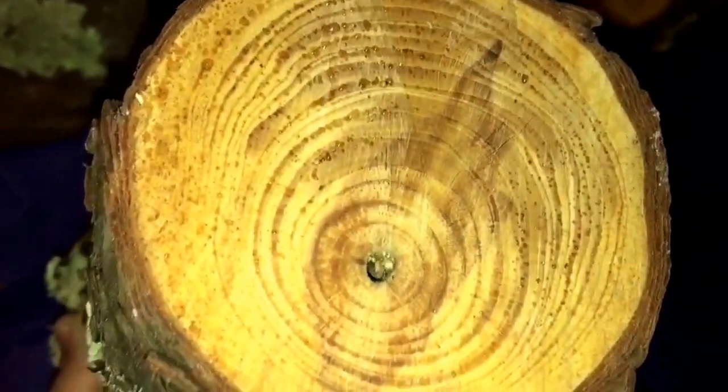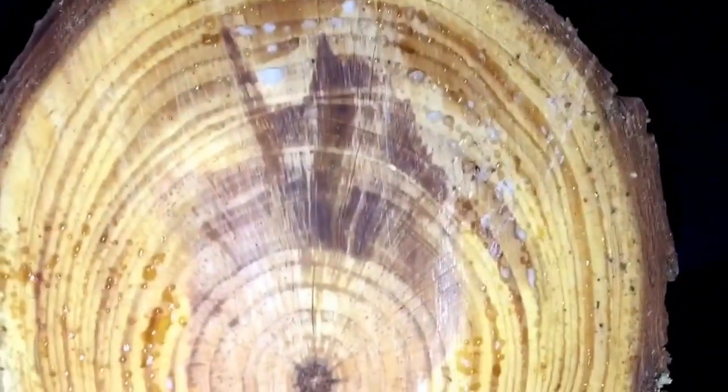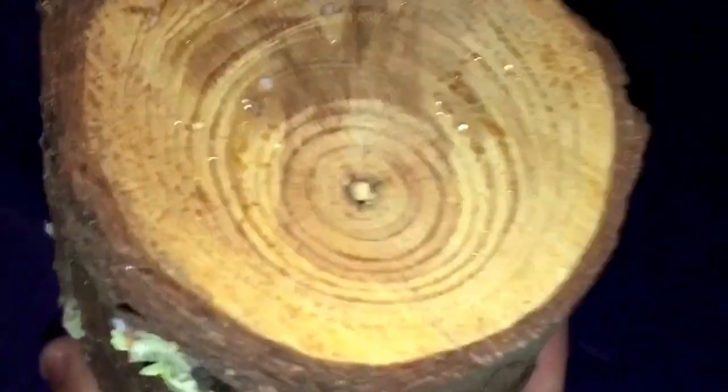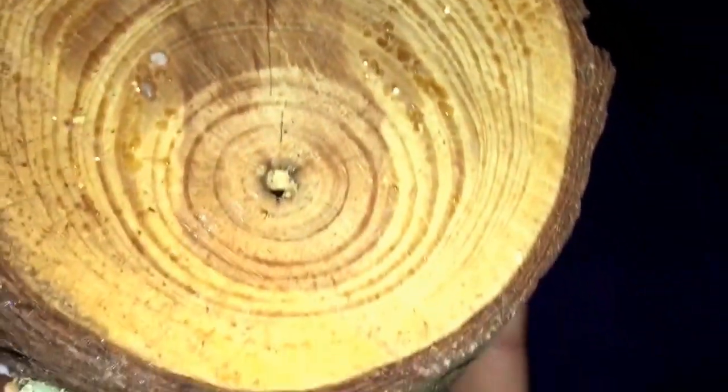And this is the end of this one. It's just full from top to bottom. Come down here, maybe the light's better. It's still beading out of there. See it right there in the upper right hand corner. And on this end as well. You can see the drops. It's just full of resin.